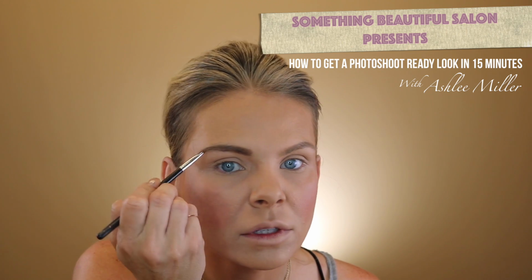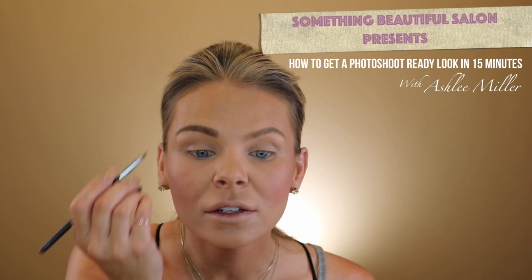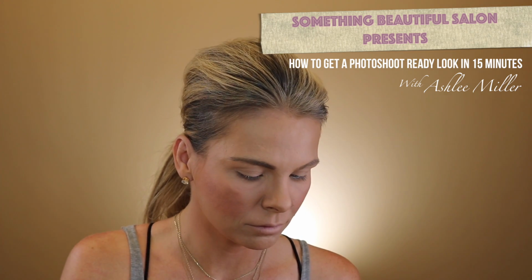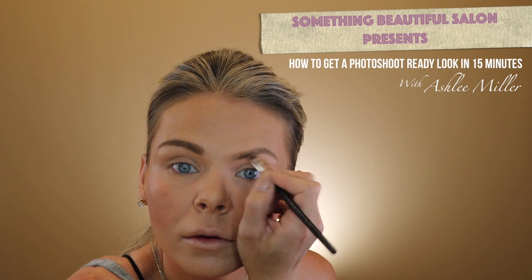So the mirror I'm using to put this on is probably 3 feet away from me, so I can't see that well. However, you get the concept.